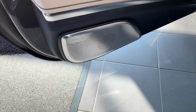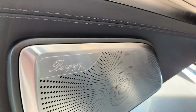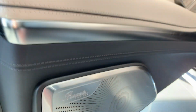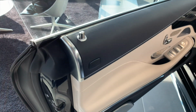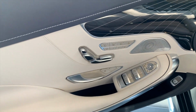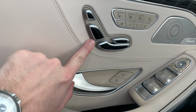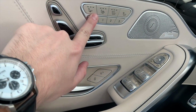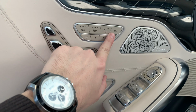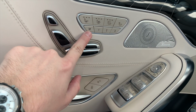And let's take a closer look at the interior of this car. This is the Burmester high-end sound system, the best sound system, and this car is finished in designo exclusive Nappa leather, porcelain and deep sea blue upholstery. These are the seats: memory, heated seats with AIRSCARF, and also memory seats, fully electric adjustable.